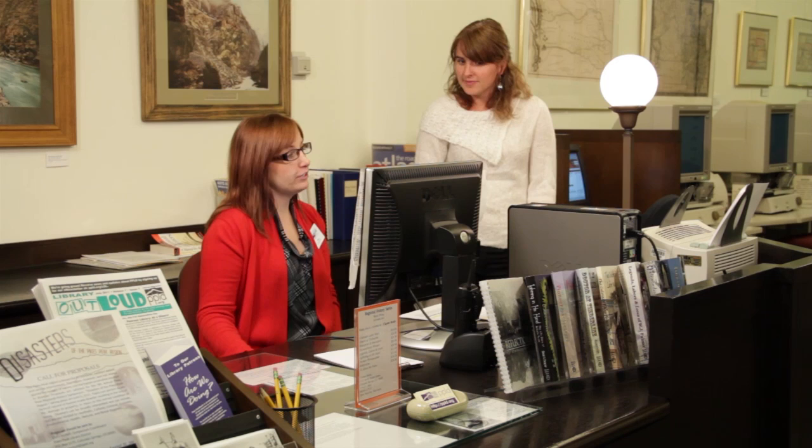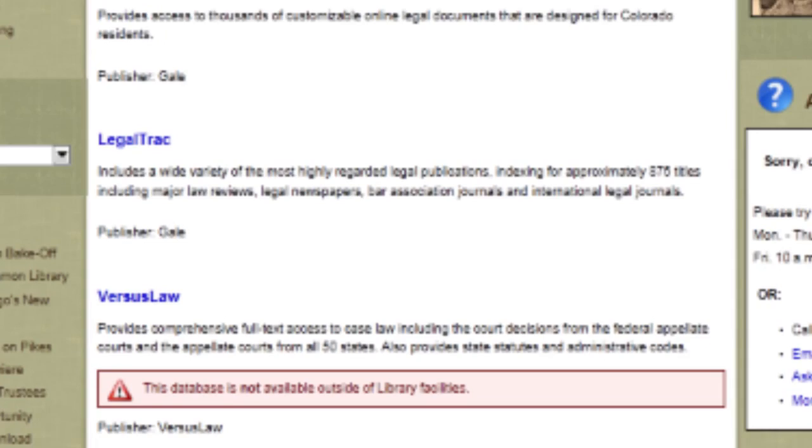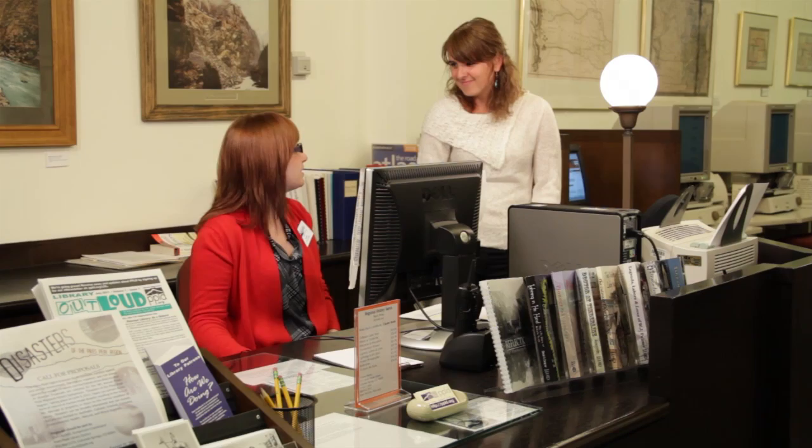So Westlaw is a legal database available here in Special Collections and at Penrose Library. From the PPLD homepage, go to Research, then down to Law and Legal Resources, and then select Westlaw. It's not the easiest database to use, but I'll show you some tips to make it easier.